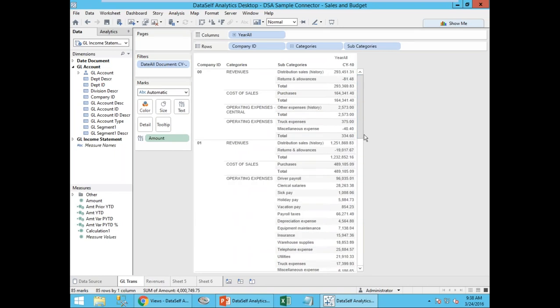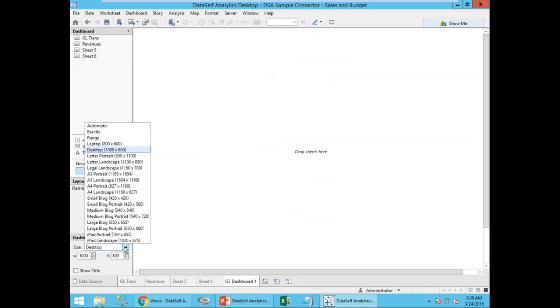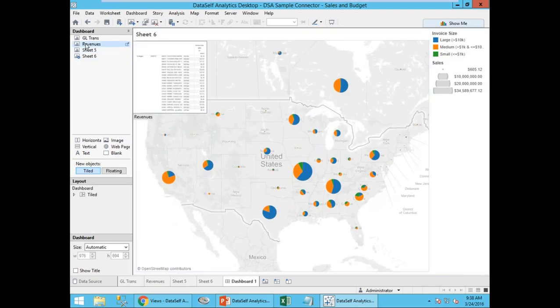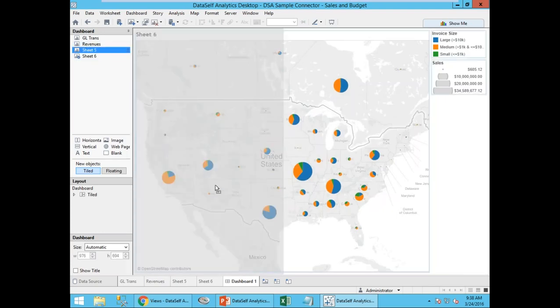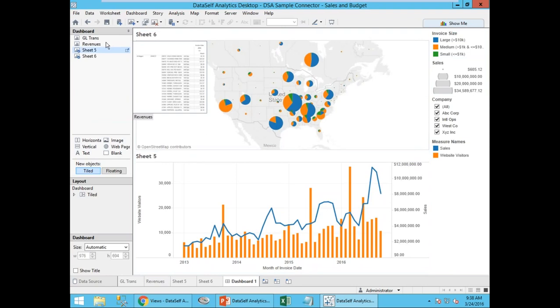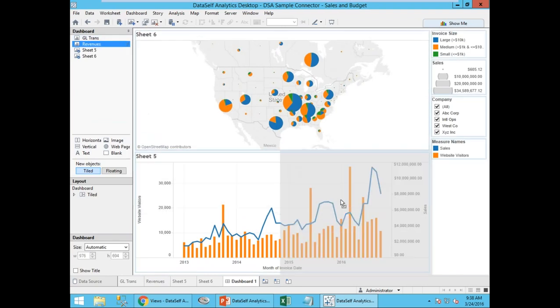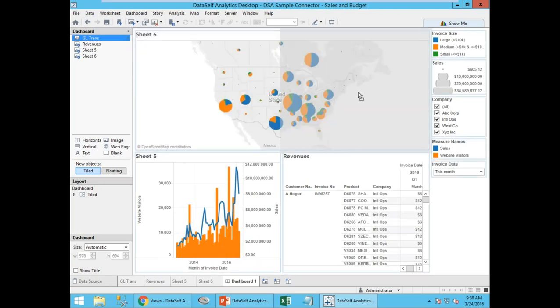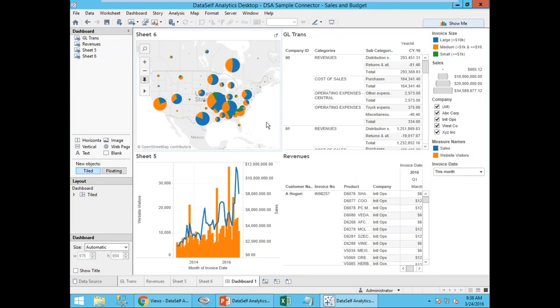Now assume that I want to have these four reports together in a dashboard. That's quick and easy. We create a new dashboard, and I want to put the map at the top. I want to put the trend analysis at the bottom. It's all drag and drop, point and click. Business people can do this. They do not need a technical person to build these things for them. And that's what I meant at the beginning.